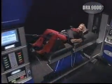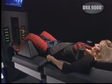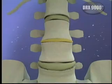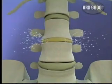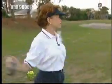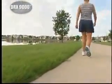The DRX9000 is a breakthrough technology that allows us painlessly to reduce or retract the herniated or bulging discs back into position off of the spinal nerves, which helps patients to become free of pain and get back to their active, healthy lifestyle. There's a huge difference between traction and decompression. Quite simply, this is a smart machine.